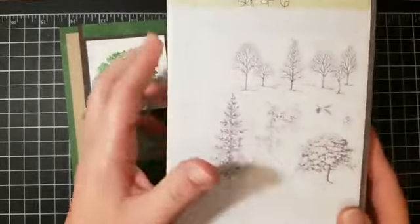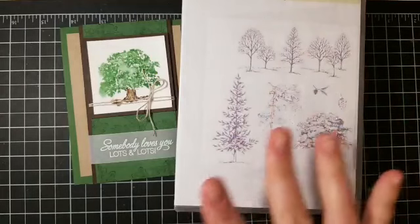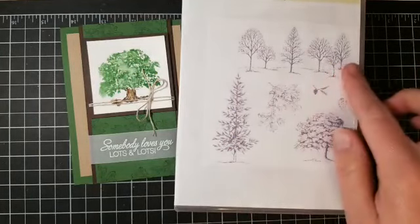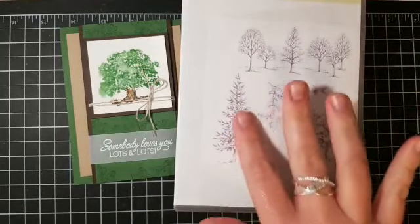But what I love most about Lovely as a Tree is the images are year-round. So you can do an amazing winter or fall scene with these trees. You have a wonderful Christmas tree or a pine tree that you can use year-round.